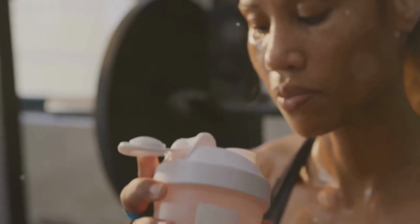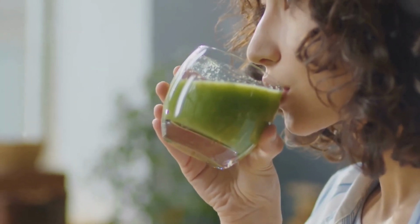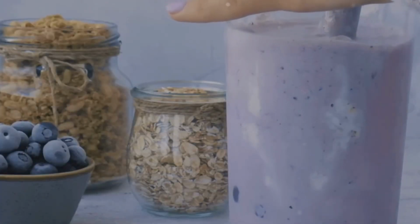But the benefits of plant-based protein shakes go far beyond just muscle building. They're also an excellent source of fiber, which is crucial for digestive health, blood sugar control, and maintaining a healthy weight. Plus, many plant-based protein powders are fortified with additional nutrients, like iron, vitamin B12, and omega-3 fatty acids, which are often lacking in vegan and vegetarian diets. It's like a one-stop shop for all your nutritional needs.